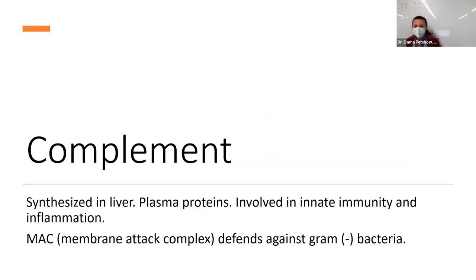All right, so complement. We've talked a lot about complement. I wanted to spend a little time covering it before we move on to micro, just because it is a part of our innate immune system, but it's involved in a lot of different pathways. Complement itself is synthesized in the liver.